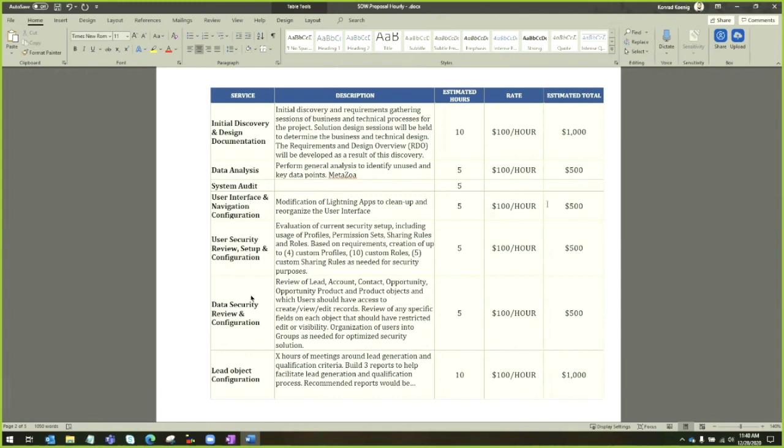We're going to simplify the lead object stuff. Let's bring that down to 5 hours, super simple. All we're doing is getting this thing off the ground for you. You know what I mean? Streamline it, get it off the ground, push it out the door.